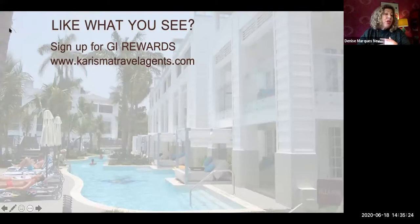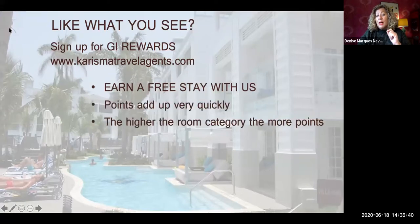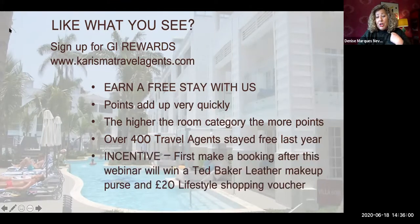So to sign up for the GI rewards, you can do that at karismatravelagents.com. You can earn a free stay with us very quickly. I'll tell you what, you book a one to two week stay at Casitas and you've got a free night with us at Karisma for 2 people on Gourmet Inclusive. So they add up really quickly. The higher the room category, the more points you get. So go for the room upgrades and go for the higher standard properties and you're going to get more points quicker. Over 400 of our travel agents in the UK had a free stay with us last year.